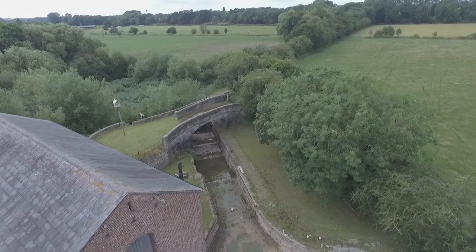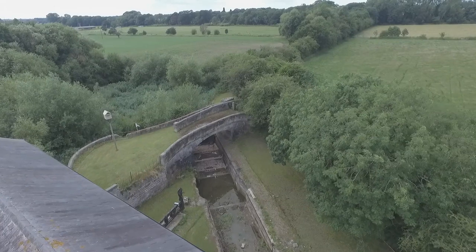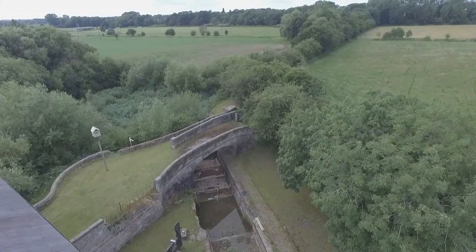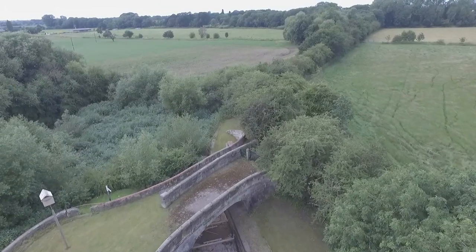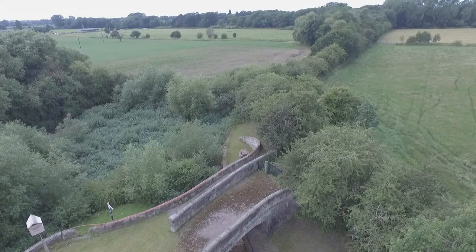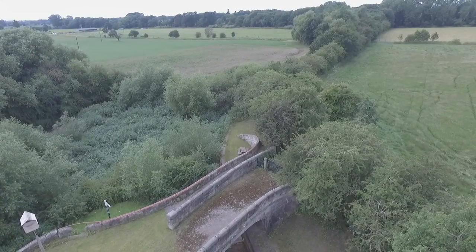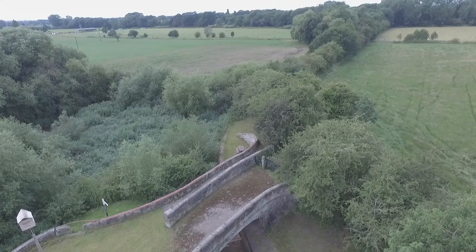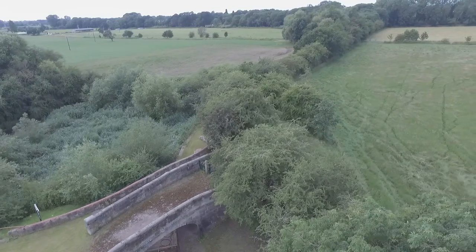You can still make out the line of the canal, and here we have a fantastic roving bridge which takes a towpath from one side to the other. At least I think it's a roving bridge. It's difficult to say because obviously you cannot gain access to the site, at least not very easily, unless there's somebody working there, and on this day unfortunately there was nobody working there.